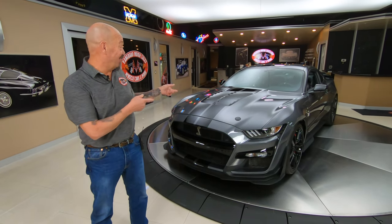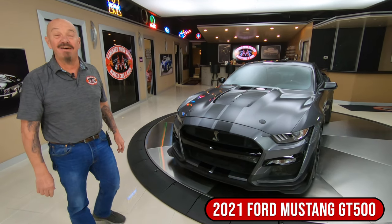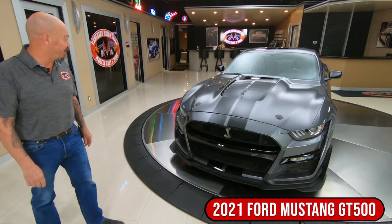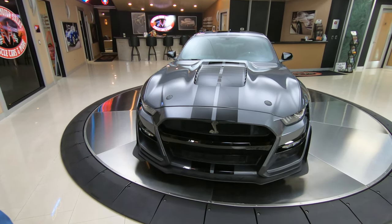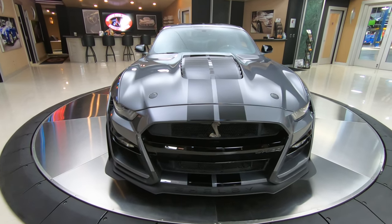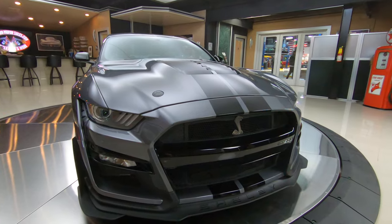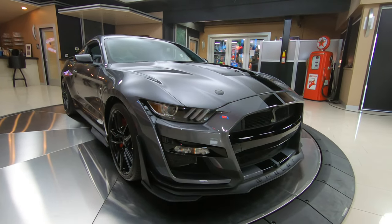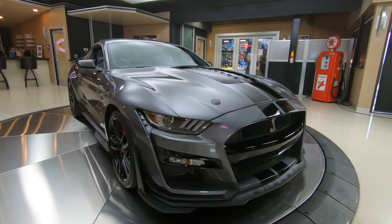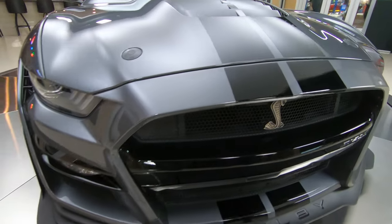I'm Greg, and that is a 2021 GT500, man. 760 horsepower under the hood, that supercharged 5.2, kicking it out, hooked up to that 7-speed dual clutch transmission. I mean, this thing shifts on a dime. Actually, what is it, 80 milliseconds, I believe it is, in between shifts. It's just amazing. I tell you, one of my favorite cars to drive, and I have driven this car.